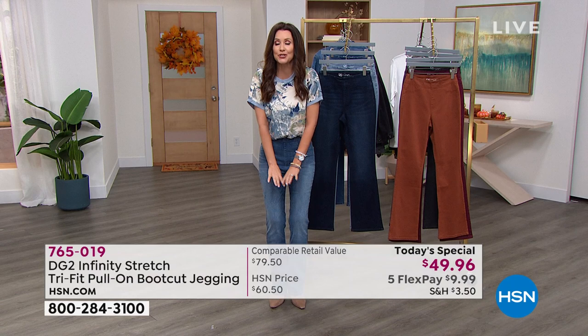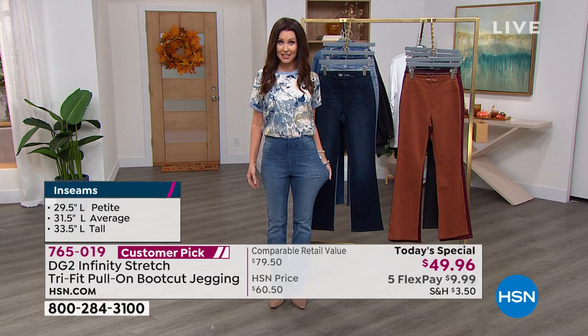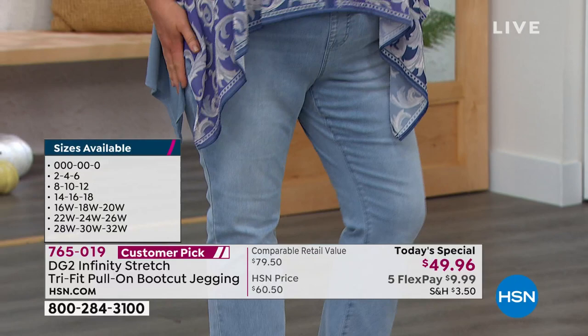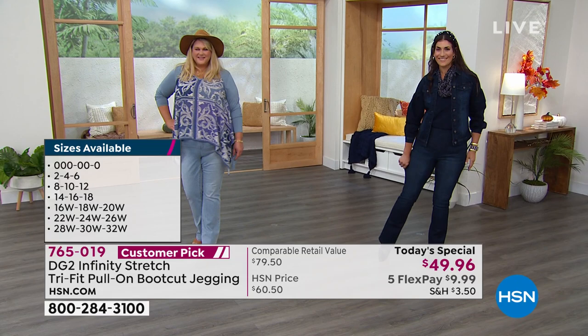It's tri-fit, it's infinity stretch. And what I had said to the design team, Diane, not only was I shocked that it was going to be $50, I honestly, when we were talking about the expense of this fabric, thought it was going to be $70 as a special. It's a beautiful jean. You know what I mean? It's a gorgeous, sexy bootcut jean, and it's easy to size.